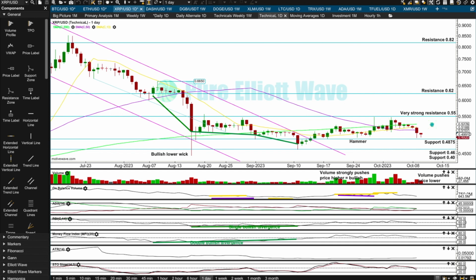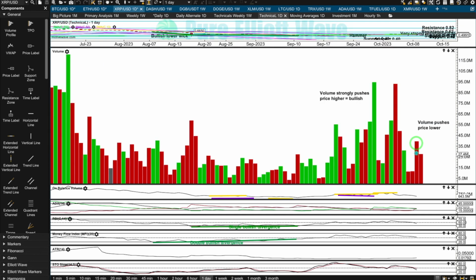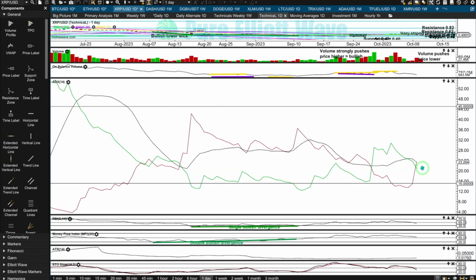We need to see a breakout of this big consolidation zone to have real confidence in the direction for the next trend. Same volume profile, volume pushing price lower, but today a weakness in volume suggests we could be having the end of the pullback here. ADX is now declining for XRP. It's telling us there's no clear trend.